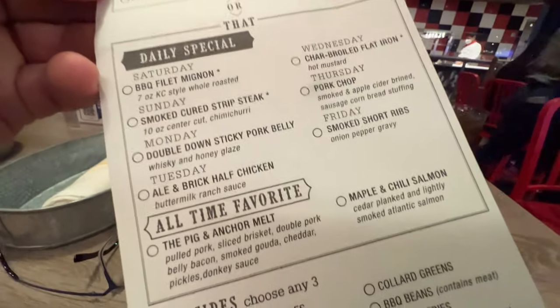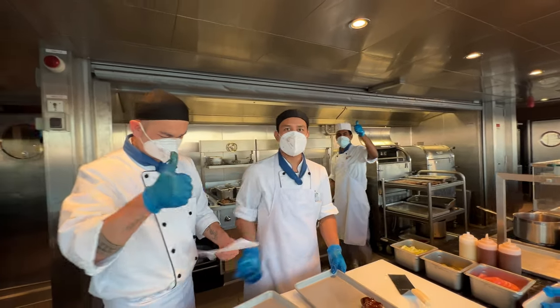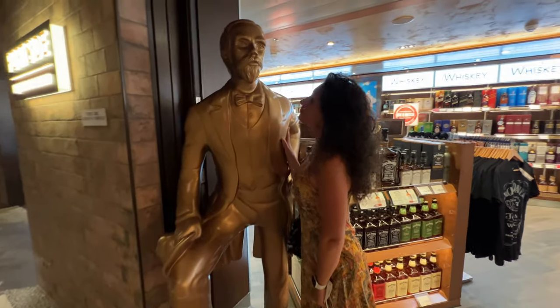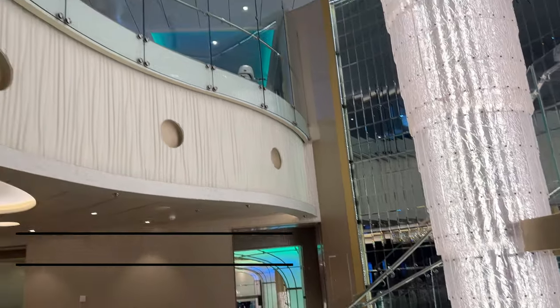One big tip, that's right, the barbecue filet is on the very first day when you get on the ship. So you're going to want to check that out. And the second tip is be careful of this gold guy here. He's always hitting on my wife.